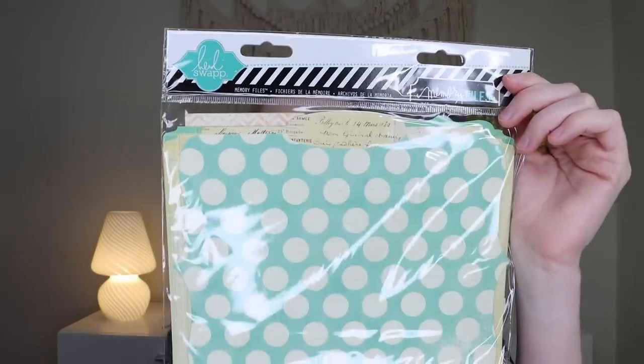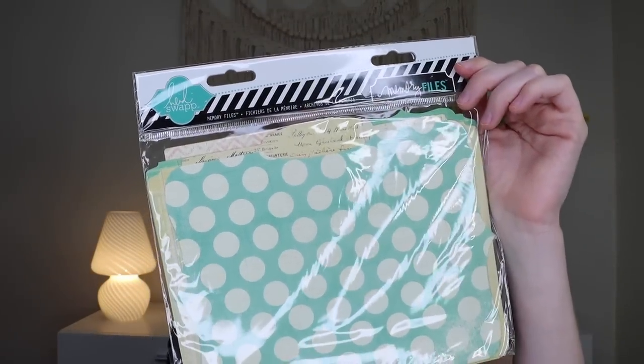I don't know. It's not as big as a sheet of paper. It's smaller than that. But you can restore little pictures and things in there as little memory files. That's so cute. Like little beach trip vacation photos. You can put like Polaroids in here. Oh my gosh, so cute.